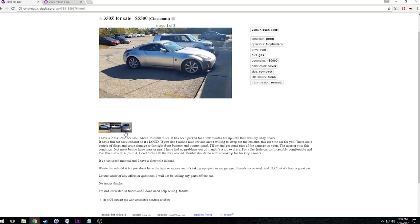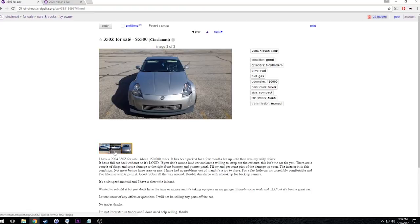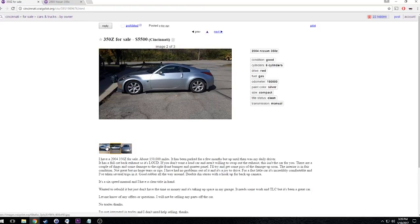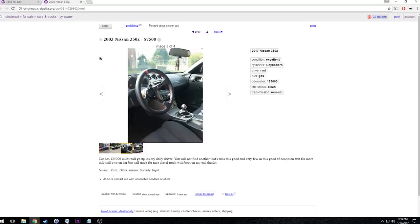I mean, this one, like I said, a little rough. It sounds like the exhaust might be a bit of an issue, but it's a manual, it's a clean title, and it's $5,500. That's cheaper than both 240s we looked at. And you're getting double the horsepower for that same amount of money. It's pretty ridiculous. So let's look at another one.